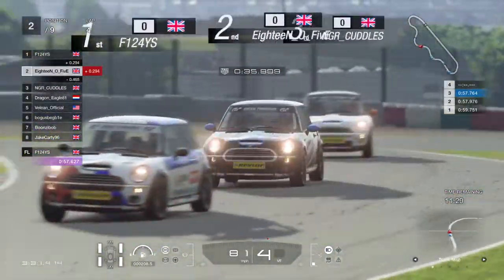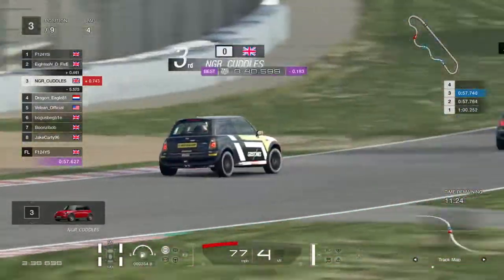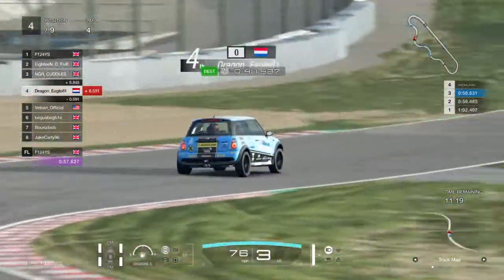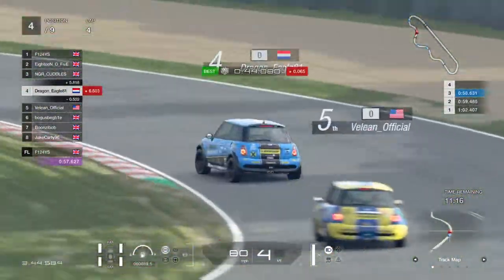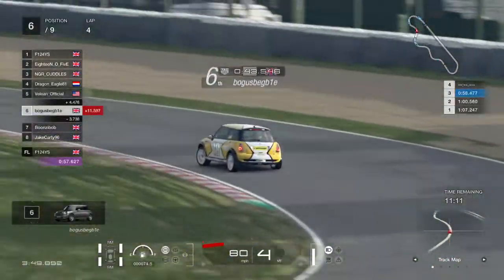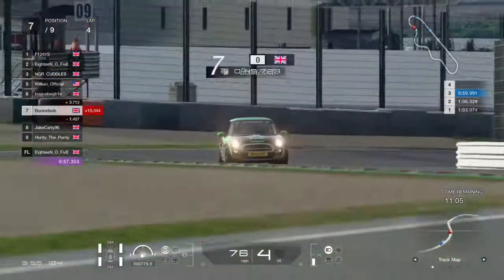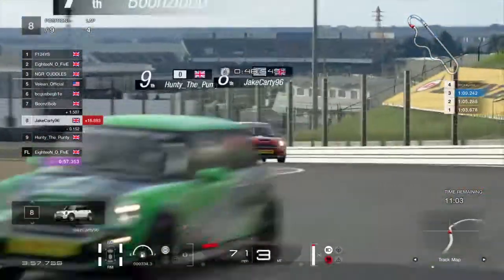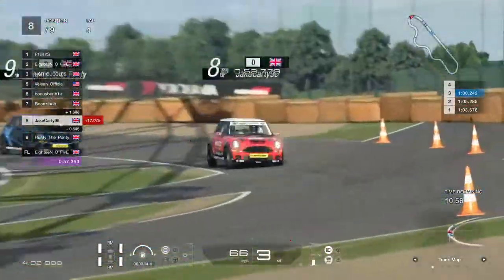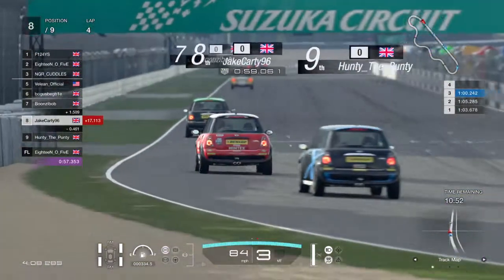So just losing Cuddles a little bit through that section. So we'll just flick through the order. So Cuddles into third, then just on the back of the guys in front. Dragon Eagle in fourth. He's got Vilian Official just half a second back as well. And there's a fair old gap from Vilian Official back to Bogus Begbie, 4.5 seconds. Bullseye Bob, he's 3.7 seconds back from Bogus Begbie. And then Jake Carty, 1.5 back. Hunty the Punty, he's got half a second gap to him, but he'll get a bit of a tow down here. That gap coming down already.